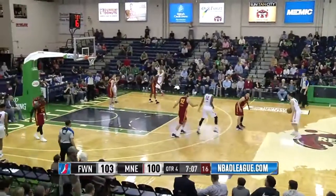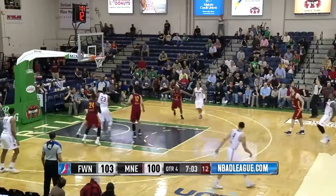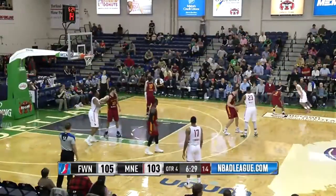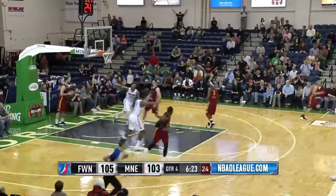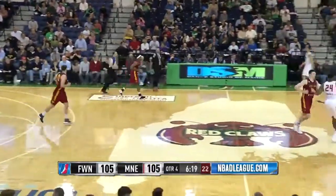Nice ball movement, nice rotation. Nader to Jones. Jones wants a long three, how about it? And here's Karam Williams over the timeline for the Red Claws. Teague all over him, they go to the right side. Long two is up, and that is good. Jalen Jones trying to take over this game right now for the Maine Red Claws, now 27.